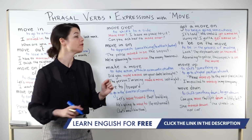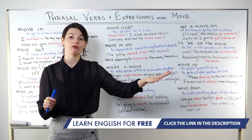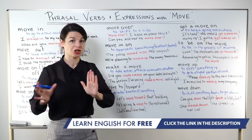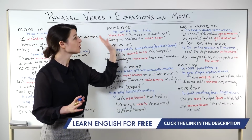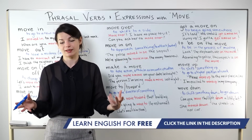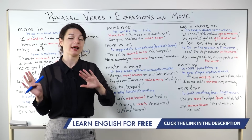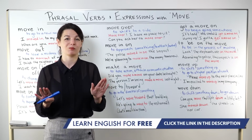Another one, can you ask her to move over? So that means can you ask her to shift to the side? We usually use move over when we want someone to make space for us. We need a place to sit or maybe to put something down. So we use it as a command to ask someone to move.